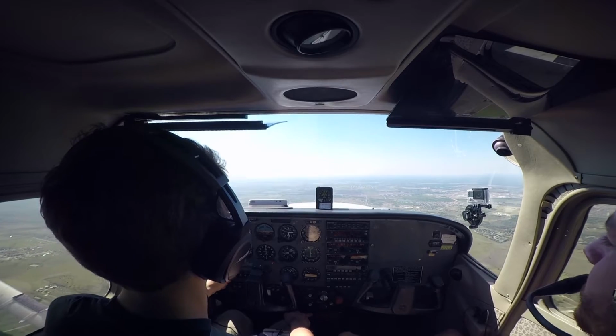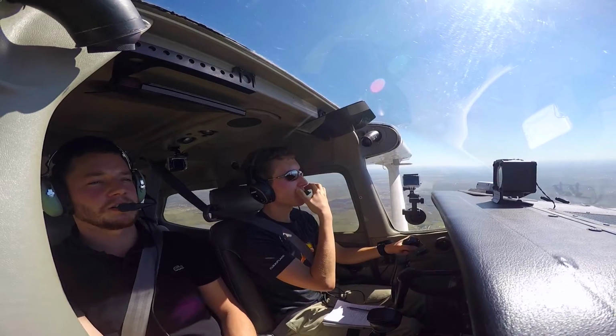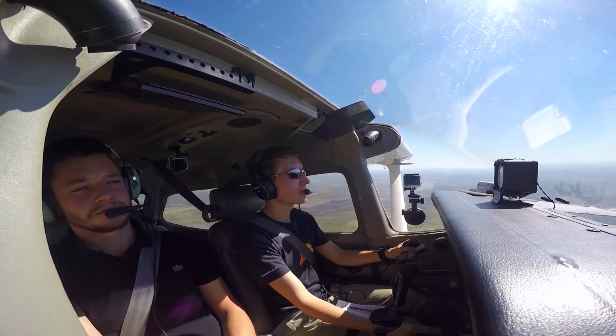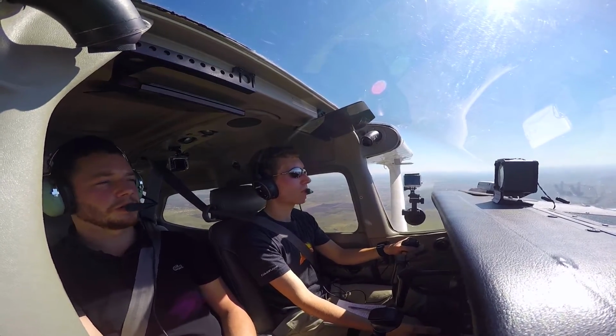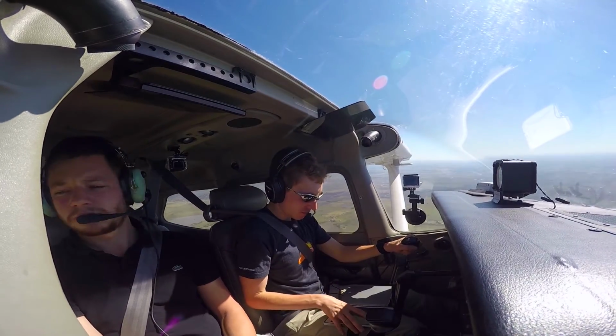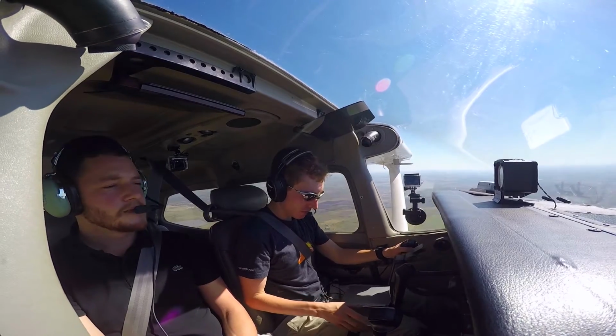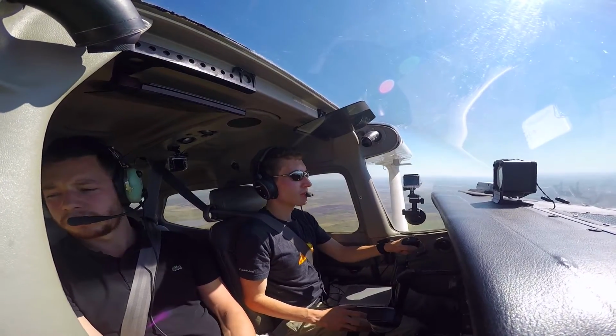So I do see, is that the airport, the field? Correct. Oh no, I see it's 11 left now. Okay. And that one on the far left is our runway. Right. What's our traffic pattern altitude? 1,600. Alright, and what is the altitude that the Delta Airspace starts at, or tops at?